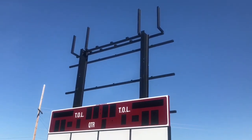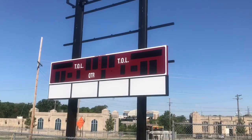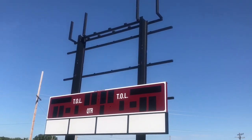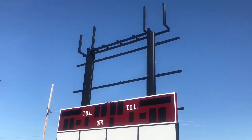You can see how big the new board is. It's about 3 stories tall. And the static part of the board is up. The next 2 panels to go on are the video panels. Again, great updates from up here. We'll give you another update in a couple of weeks as turf starts to drop on the field.